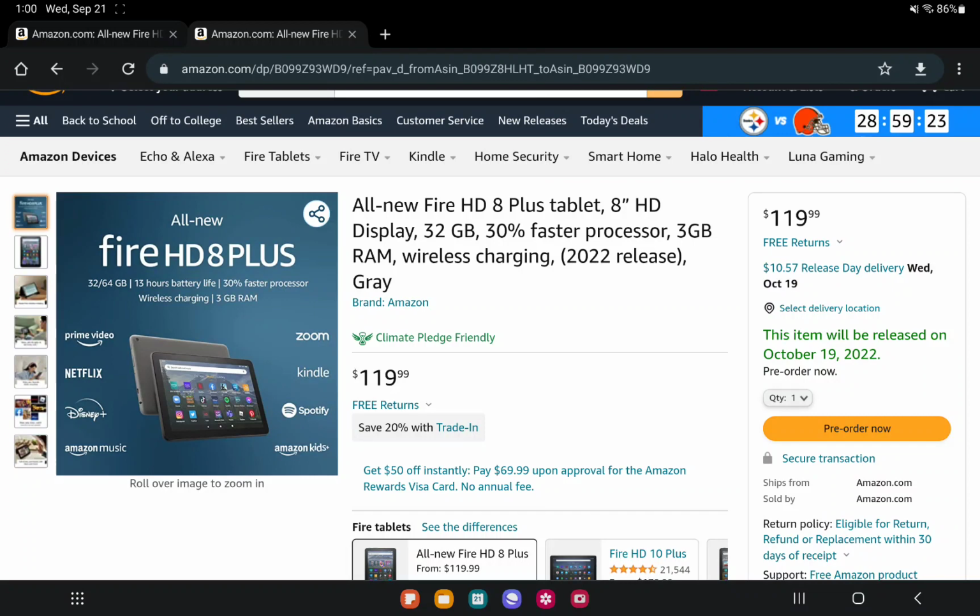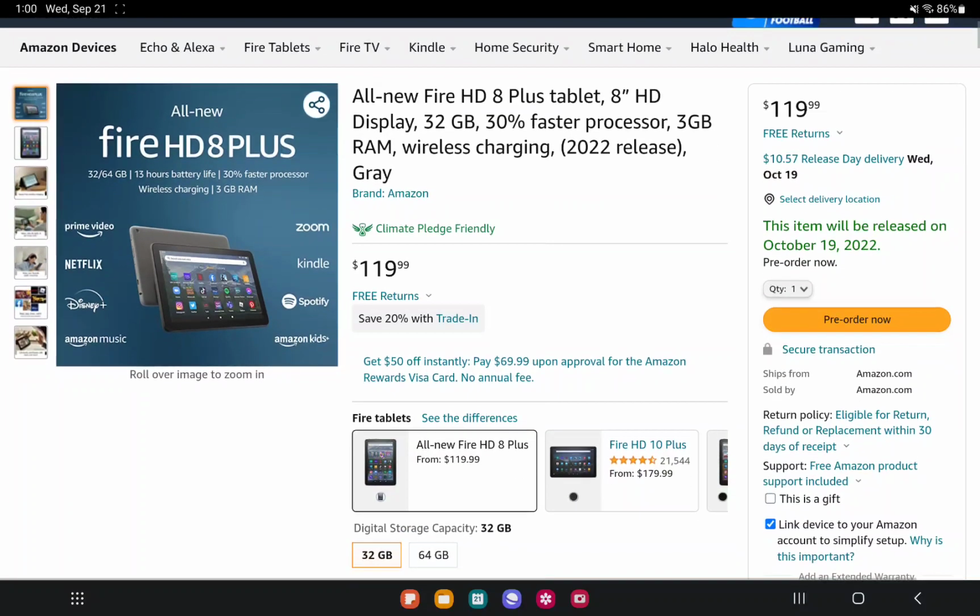And then the backing of it might be a little bit different as well, at least for the 2021 Amazon Fire HD10, HD10 Plus. The 10 Plus had a little bit of a softer backing on it. We'll have to see if that's how it is with these or not. But to me, the biggest thing is going to be the extra gigabyte of RAM, which will help with things like gaming as well as keeping multiple apps open at the same time.